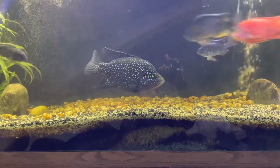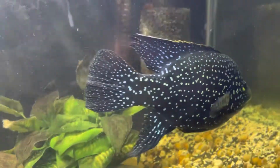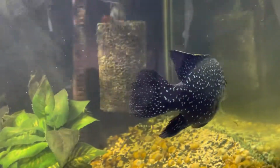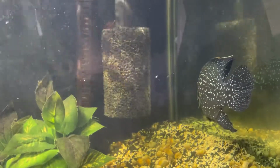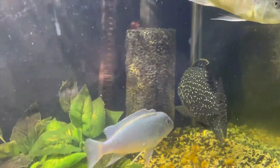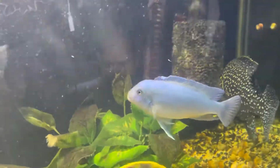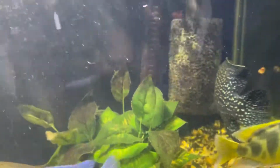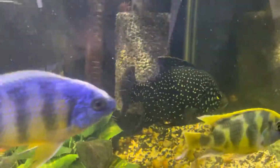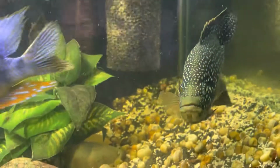So this is my Madagascar Cichlid, also known as a Starry Night. Obviously he is not an African cichlid, but they tend to do very well in African tanks. Also in South American tanks, they've got temperament and muscle to back themselves up. And no one really messes with him.